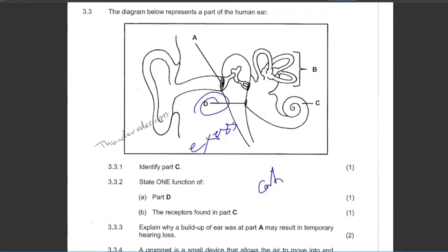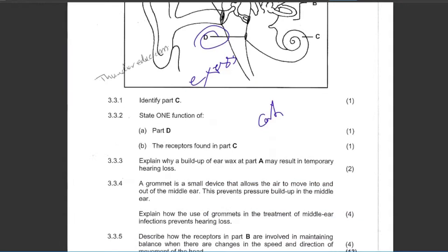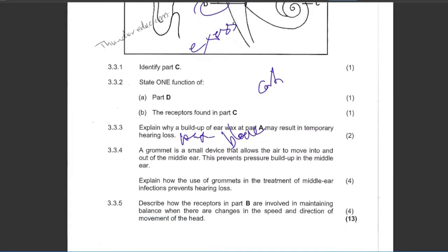Explain why building up of wax in A may result in temporary hearing loss. It means that if you remove the wax, then you'll be able to hear again. So when the wax is there, wax will block the transmission of the sound to the tympanic membrane. And then less sound will be received, less wave will be transmitted. Hence, you have a hearing problem.